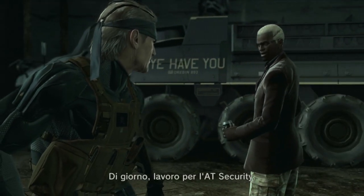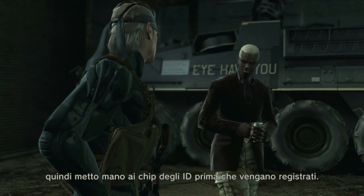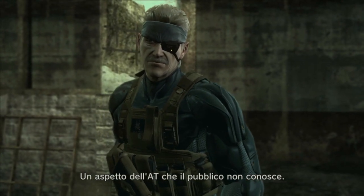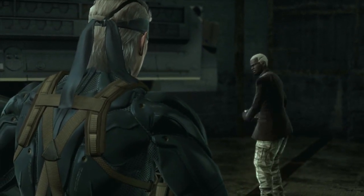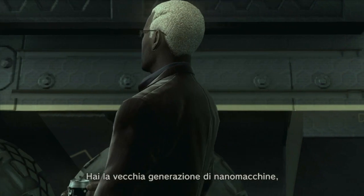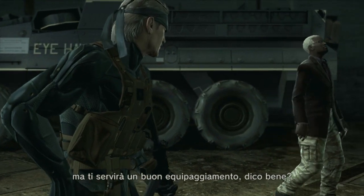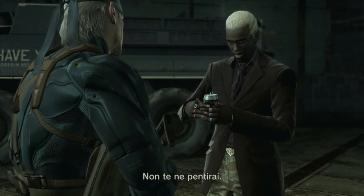My day job's working at AT Security. I'm in charge of production control. So I get my hands on all the ID chips before they even register. Have a sip. It's a side of AT the public don't see. From the looks of it, you ain't with any state army. But you ain't exactly green, neither. You've got last-gen nanomachines, so I'm guessing former U.S. Army. I don't know what you're here for, but you want to be well-equipped, am I right? So, can we talk business or what? You won't regret it.